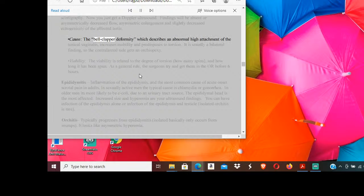Cause: the bell clapper deformity, which describes an abnormal high attachment of the tunica vaginalis, increases mobility and predisposes to torsion. It is usually a bilateral finding, so the contralateral side gets an orchiopexy. Viability: the viability is related to the degree of torsion, how many spins, and how long it has been spun. As a general rule, the surgeons try and get them in the OR before 6 hours.